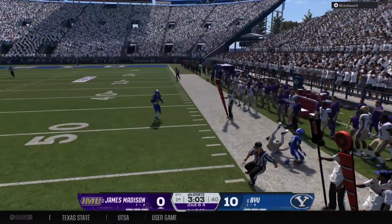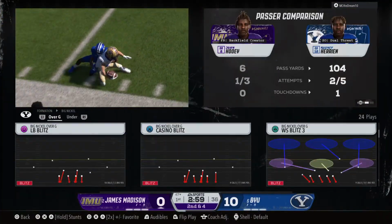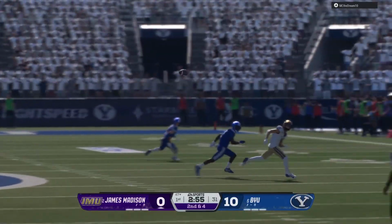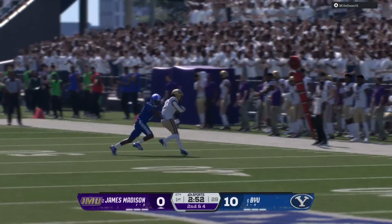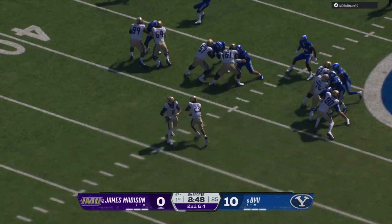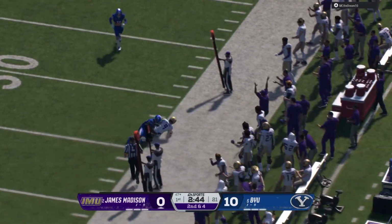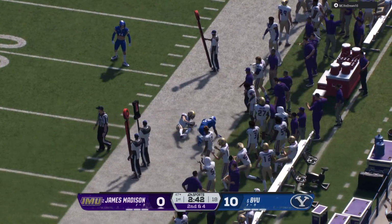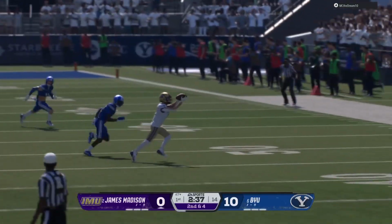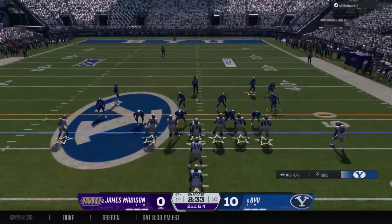Opening play of the drive, he looks right for a completion. He's brought down quickly. A short gain gets them a few yards closer to the marker. Love to see the short passing game as a great go-to for any offensive coordinator in the 1st quarter because it's reliable and allows you to see how the defense is reacting. That can open up for other things later on.